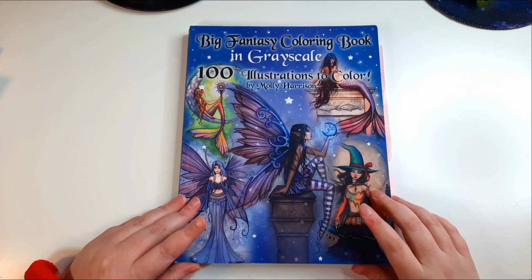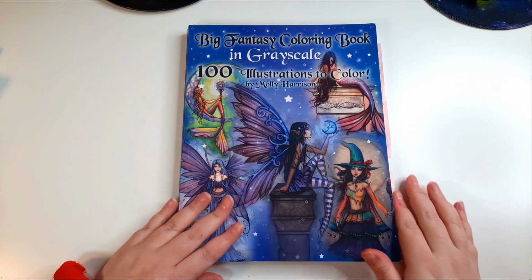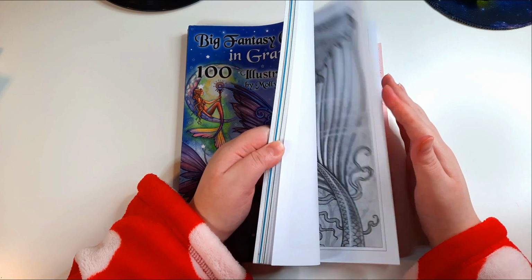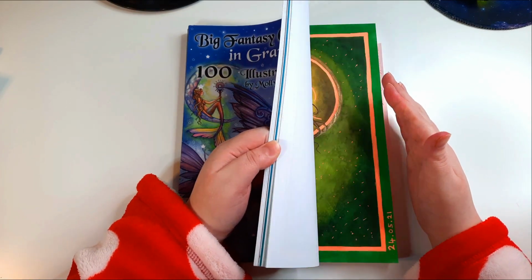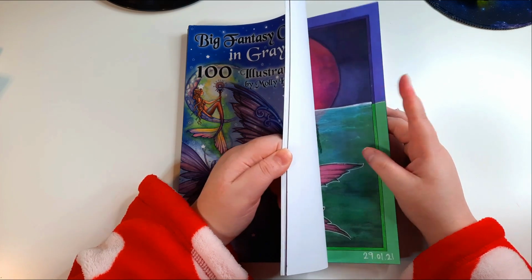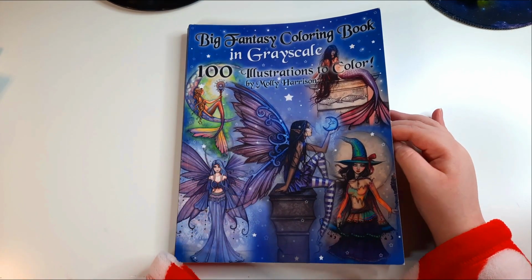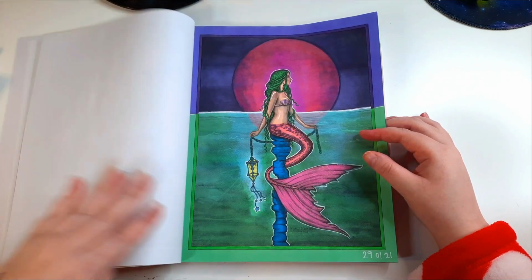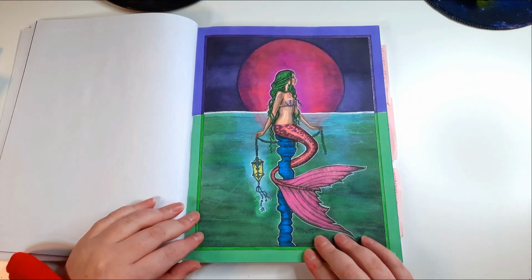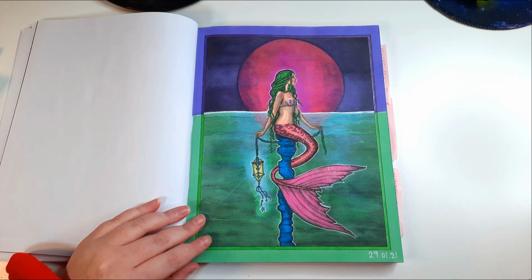Next is an older one. So this is one of my first couple of colouring books as well. And let us just find the image. I love a lot of them in here. So this is the Big Fantasy colouring book by Molly Harrison. Forgot to tell you, this is one of the first pages I coloured in here, if not the first, on the 29th of the 1st.